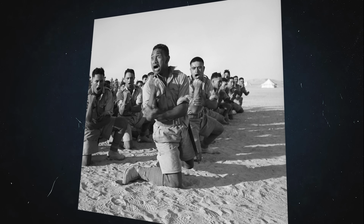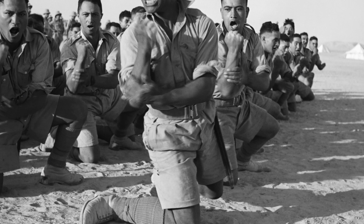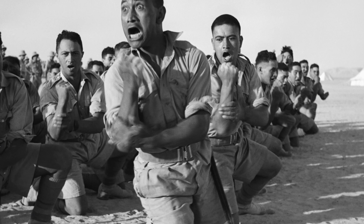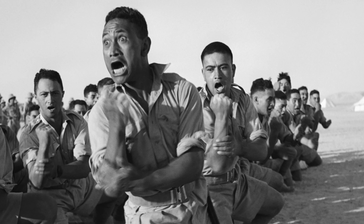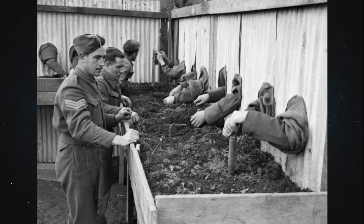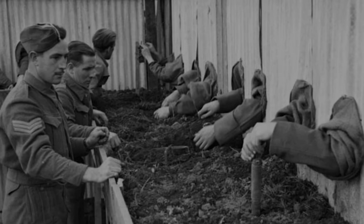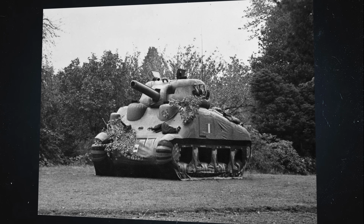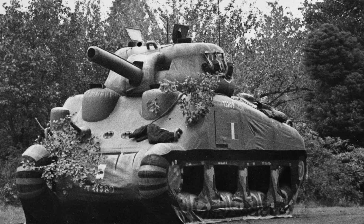Soldiers of the 28th Maori Battalion from New Zealand performed the haka during desert training in the 1940s. This ceremonial dance, marked by intense gestures, was used to boost morale and courage. British troops trained to deactivate landmines during World War II. Deception and disorientation were key parts of the D-Day plans. One curious example was the inflatable Sherman tanks used to fool the enemy.